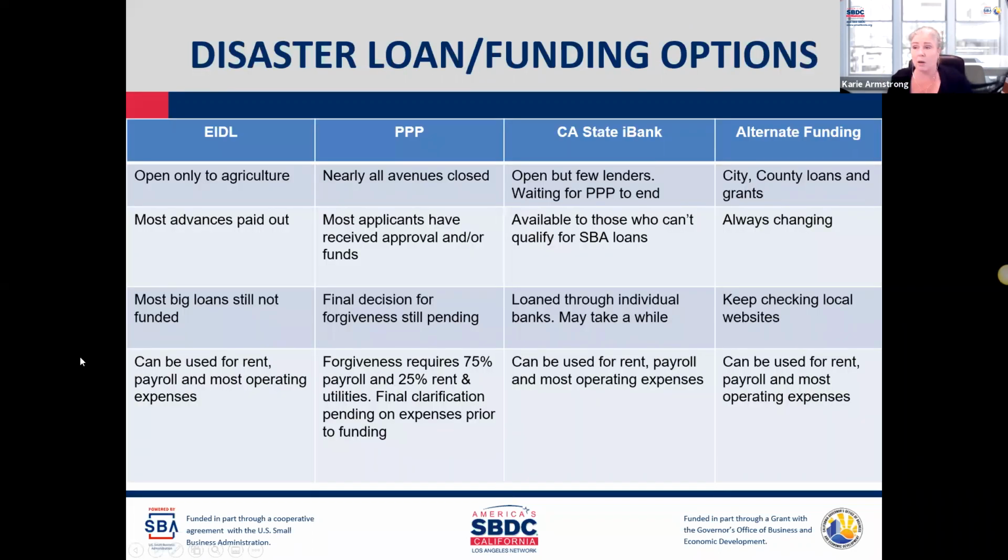Now, we've had a lot of conversation about disaster loans. If you guys are unsure of how to spend the PPP money that's out there, the PPP money is now closed for application. That closed at the end of June. The EIDL money, I'm not sure if the portal's still open. I didn't check it this morning. It was only open to agriculture and then it opened back up. Most people are either getting funded or being declined. If you've been declined on EIDL, let us help you.